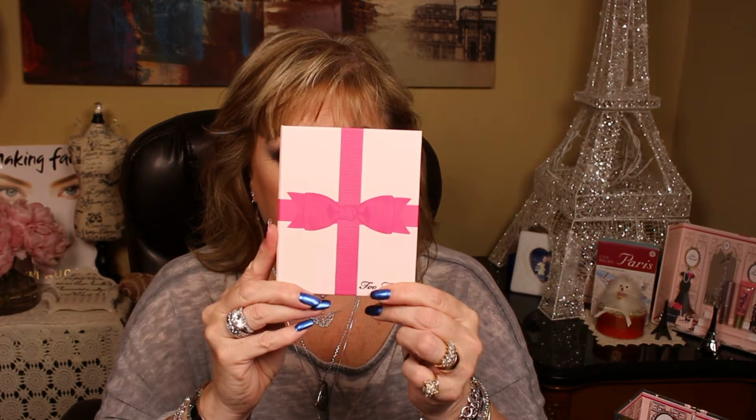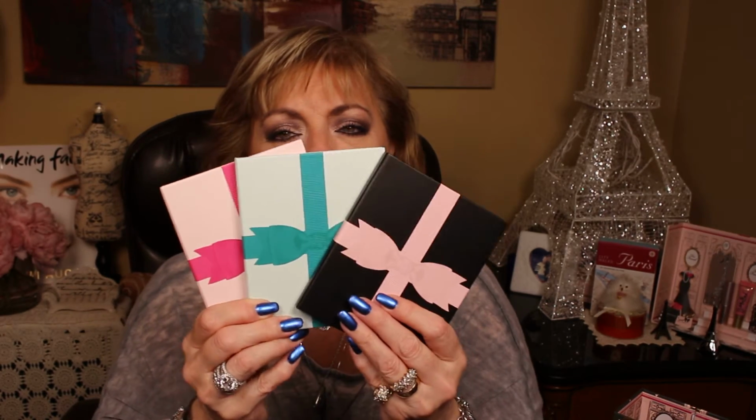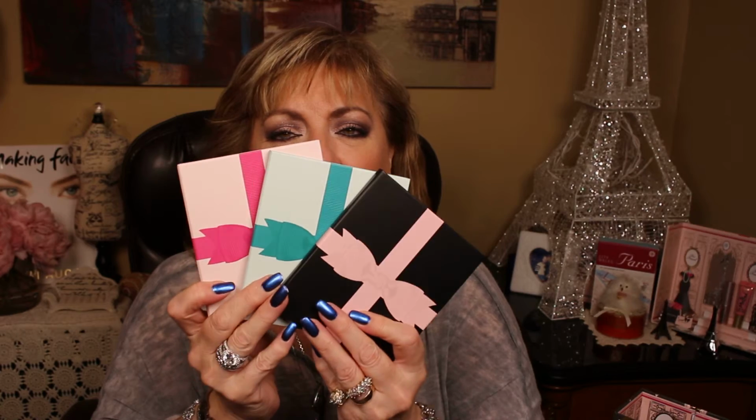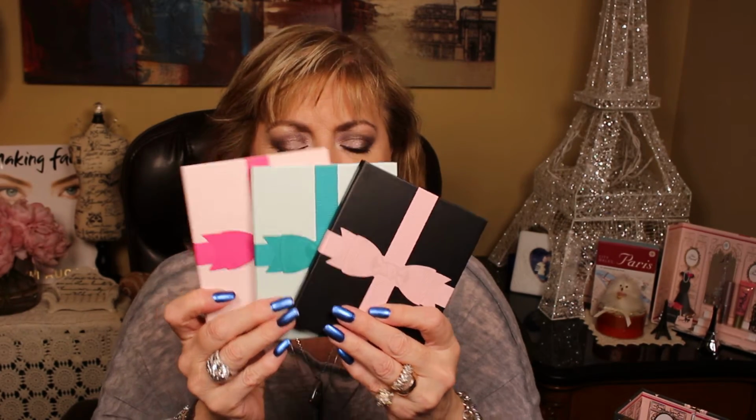Okay, so let's look at the palettes. That did switch over, you guys. Alright, so the first one is pink. There's a blue one. Bluish green. And then there's a black with a pink bow. So blue with turquoise, baby pink with dark pink, and black with pink. Okay, so let's look and see what are the differences.